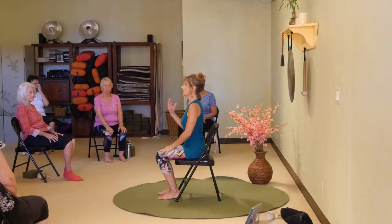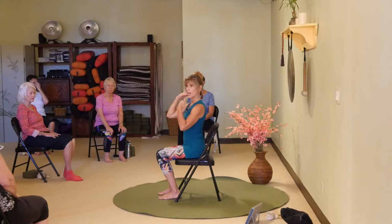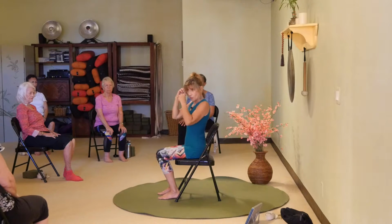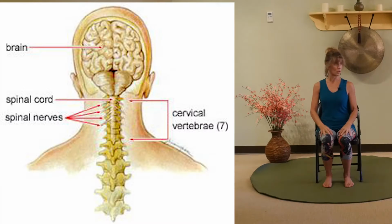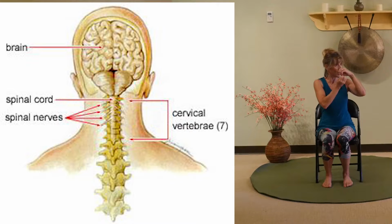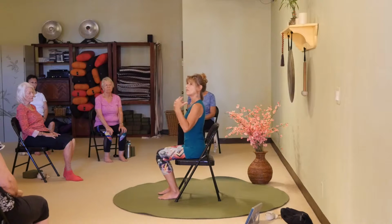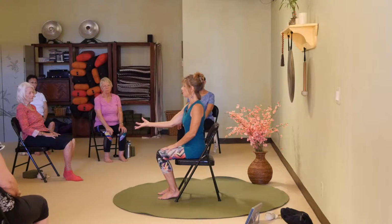So what I see a lot in people is the upper neck is a little bit compressed, right? As we get older, we get a little arthritis in there. It gets a little stiff, especially if we're moving our head side to side. It's all that stiffness. We can start to pinch and compress our nerves. That's when we're going to start to get tingling, and that's where we can even have a little bit less functioning.